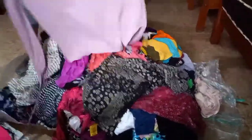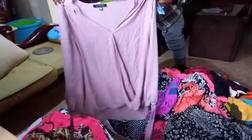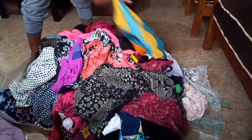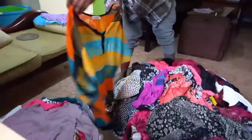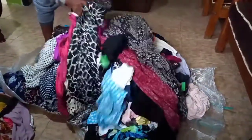I love them. Market price, people normally sell chiffon tops between 250 and 350. Wait, no, 250 and 500 or 600. It depends on your market. Personally, I sell them for 350 only per piece. So yes, do your math. Pieces are over 300 in this particular Bale. So yes, it's a win-win.